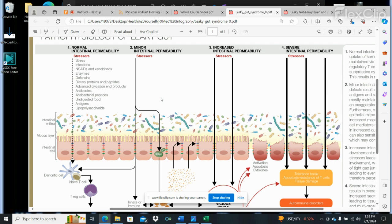Well, this is, as the name implies, a layer of mucus that basically creates a barrier between the inside of your body and the outside. It coats any part of your body that's exposed to the elements outside your body. So this includes your eyes, ears, nose, throat, mouth, esophagus, intestine, colon, all the way down.